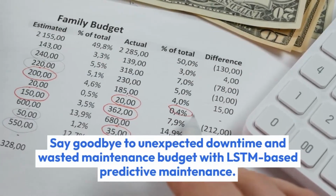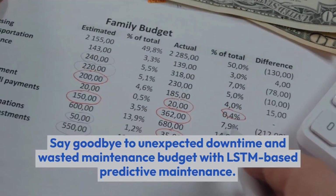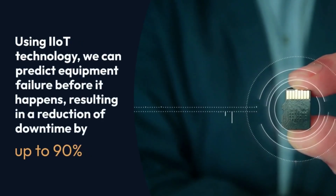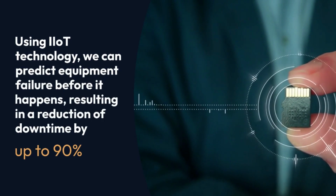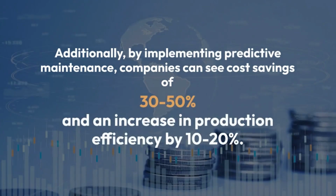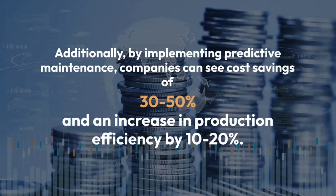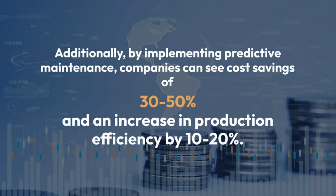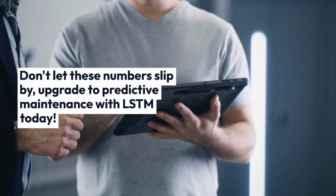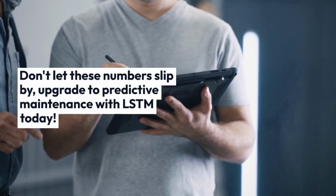Say goodbye to unexpected downtime and wasted maintenance budget with LSTM-based predictive maintenance. Using IIoT technology, we can predict equipment failure before it happens, resulting in a reduction of downtime by up to 90%. Additionally, by implementing predictive maintenance, companies can see cost savings of 30 to 50% and an increase in production efficiency by 10 to 20%. Don't let these numbers slip by. Upgrade to predictive maintenance with LSTM today.